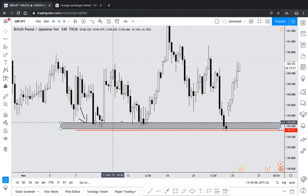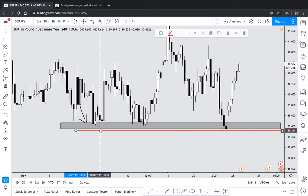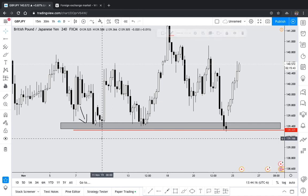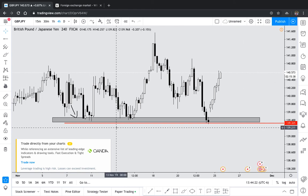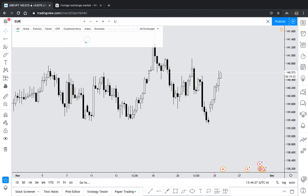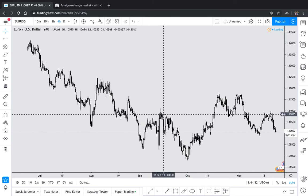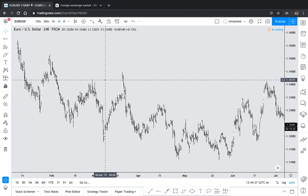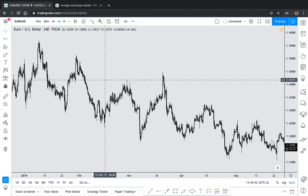So sure, all the retail buyers were correct, but most of them got stopped out because their stop loss was somewhere beneath this low or right here. And what happens is they get stopped out, and then the market moves in that direction. So think to yourself, has this ever happened to you? Have you ever been in a trade where you predicted that the market was going to fall or rise or whatever, and you were correct on your analysis, but you got stopped out before the actual move happened?